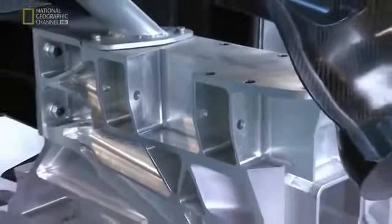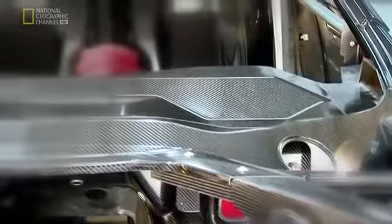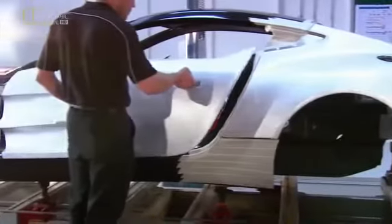6 weeks to be hand-laid. This technology is the pinnacle of lightweight engineering. The carbon fibre weave gives both enormous strength while being ultra-light. Onto this high-tech structure, the car's body panels are to be attached.